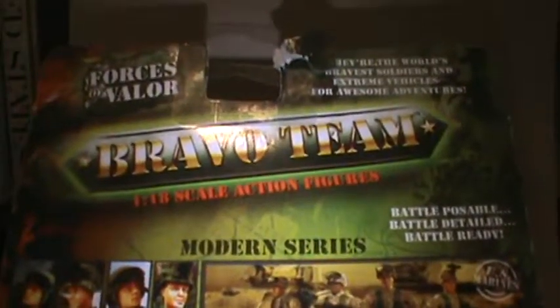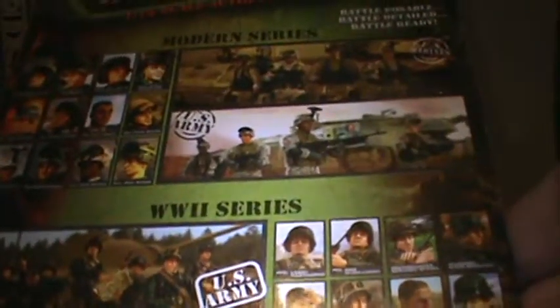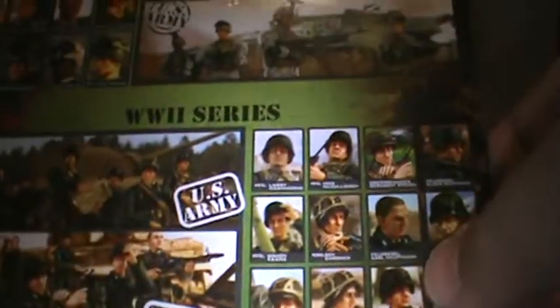These figures are called Bravo Team. They're 1/18 scale action figures put out by Forces of Valor, and the company is Unimax. This is the World War II series, and the back of the card shows some of the different figures you can get. There's also a modern series. They're battle opposable, battle detailed, battle ready, and each card is identical. And you can see there's an only at Target label.